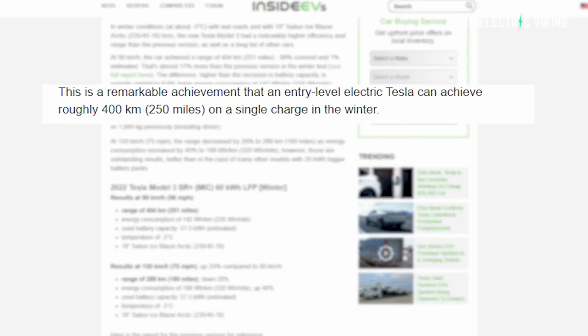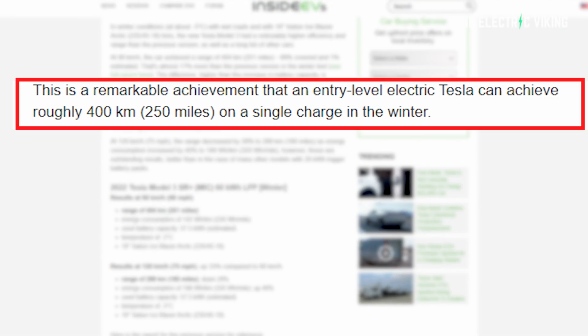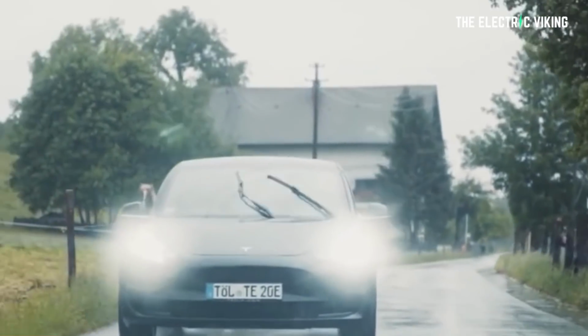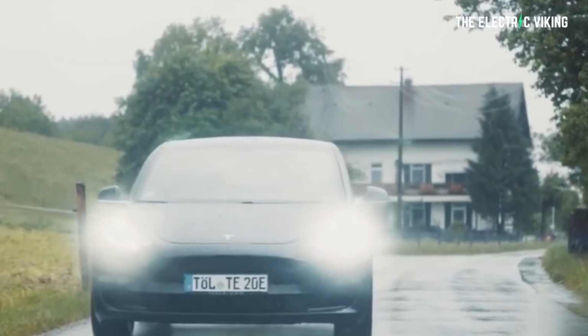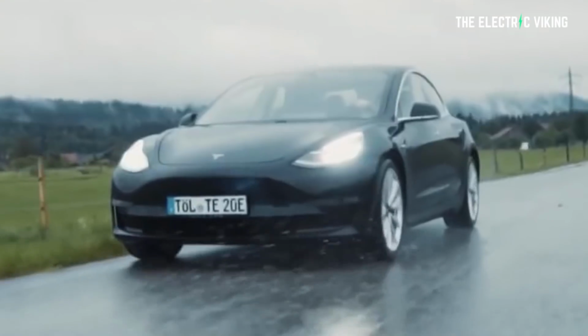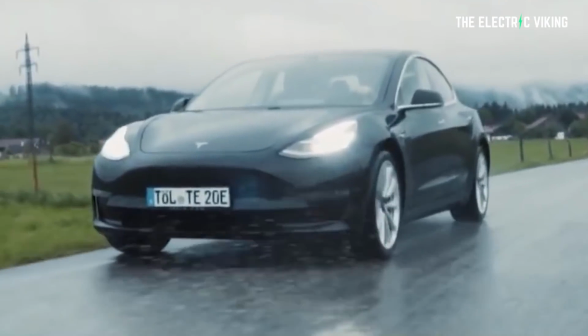Now, Inside EV says that this is a remarkable achievement, that an entry-level electric Tesla can achieve roughly 400 kilometers or 250 miles of range on a single charge in the winter, doing this kind of speed on wet roads. Put all those three things together, and honestly, people seem legitimately shocked at the result.